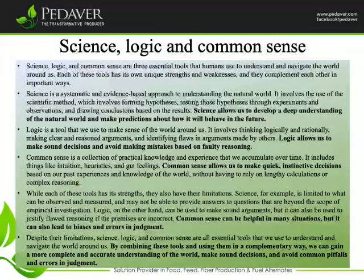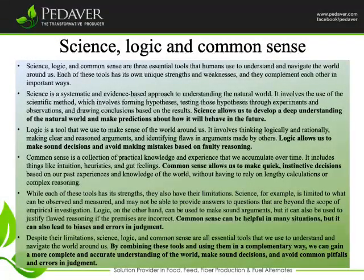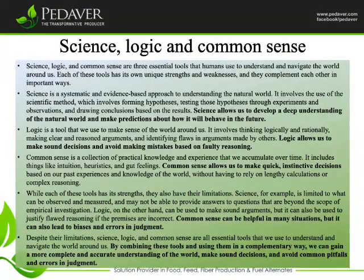Despite their limitations, science, logic, and common sense are all essential tools that we use to understand and navigate the world around us. By combining these tools and using them in a complementary way, we can gain a more complete and accurate understanding of the world, make sound decisions, and avoid common pitfalls and errors in judgment.